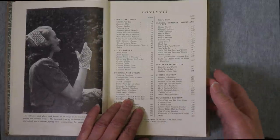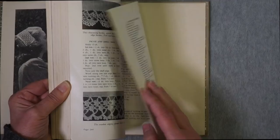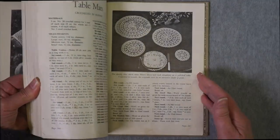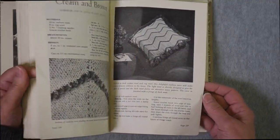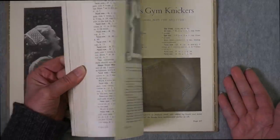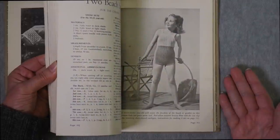Once again, the Principles of Knitting and Crochet, just 8 or 10 pages, is at the very end of the book. Not a whole lot, nothing about modifications or designing your own or anything like that. So these are the crocheted types of things that you'll find, the table mats, doilies, that kind of thing. So once again, there's a lot of underwear in here, and I think actually more underwear than I'd seen before, but they have just more patterns in general.